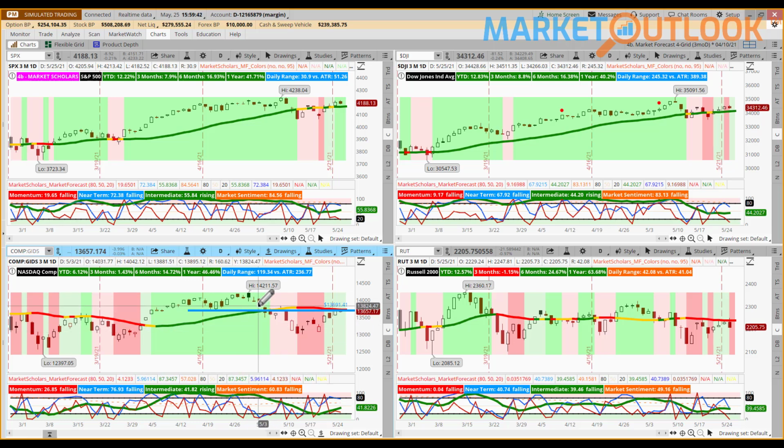The first part of the month started with a sell-off. The second part of the month has seen a bit of a rally, but we still are shorter from where we were falling from a month ago. And so all else being equal, we got to be a little bit more cautious here, despite having that weekly bullish posture according to the intermediate line on the market forecast.